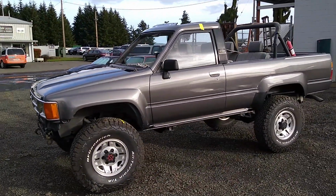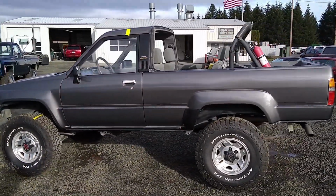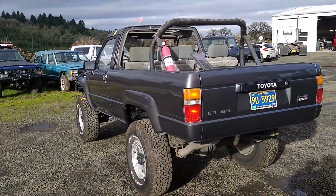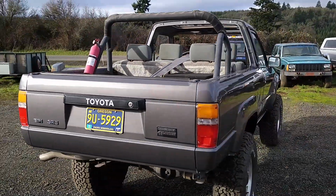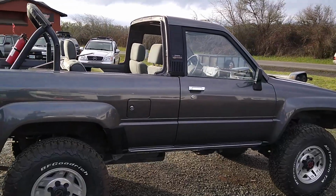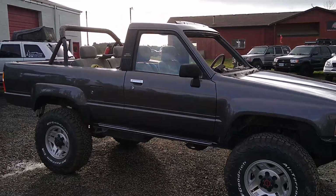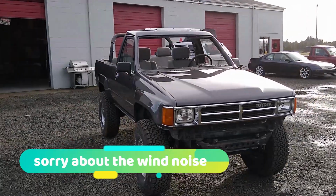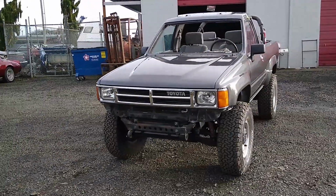So this is owned by the second owner. The person who owns it now bought it from the original owner. This is an '87, and the story goes that the original owner purchased it when the K5 Blazers and Broncos and all that were real big, and all of his buddies had full size, and he decided one day to go against the grain and buy this Toyota 4Runner. The original owner used to take this out in the sticks and in the snow and do all kinds of stuff with it, and had it for 15 years I think, and then decided to give it up and sell it.